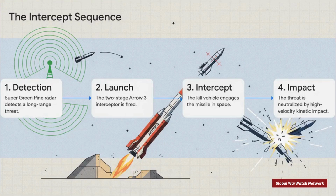Here's how it all goes down. First, the incredibly powerful Super Green Pine radar spots a threat from hundreds of kilometers out. Then, boom, the 2-stage Arrow-3 interceptor launches. Once it's up in space, a small, super agile part called the kill vehicle breaks off to hunt the target. And this is the really cool part. There's no explosion. It's a hit-to-kill system. The kill is achieved purely by a high-velocity kinetic impact. Basically, it just smashes the missile to pieces.